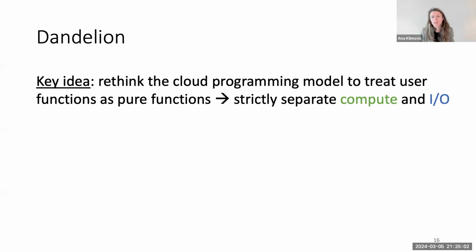But if we separate computation into pure computations and separate I/O into separate I/O functions as part of the programming model, this is going to allow us to both explore different isolation mechanisms as well as have more information to do smarter scheduling in the background. And so the key idea is that in the programming model, we ask the user to build their application by separating the pure compute logic from the I/O logic, and composing these things.